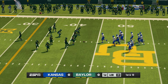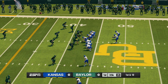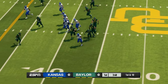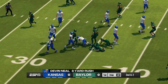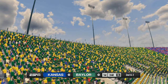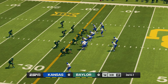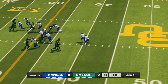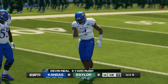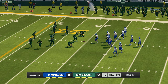From the 43-yard line, first down. He's taken down around the 34-yard line. That's good for a gain of 9 yards. That makes it second and two. Man left, man left. Neal gets the call again, and they get nice yardage on that run. First down. It's first and 10. Ball on the 29-yard line.